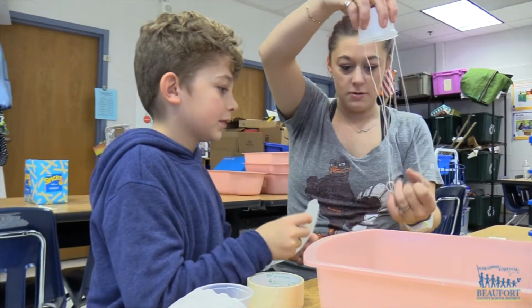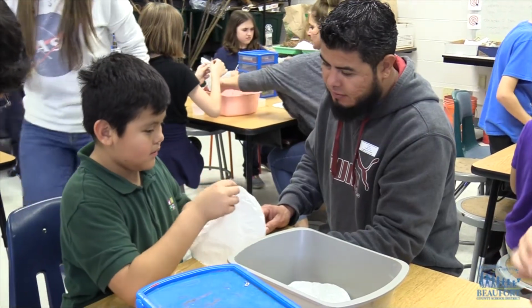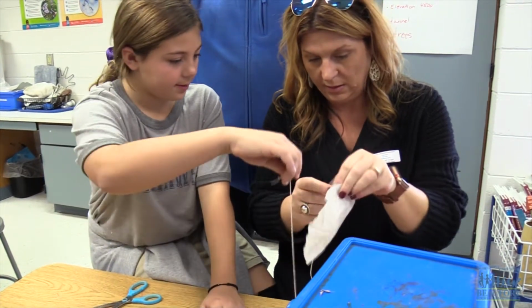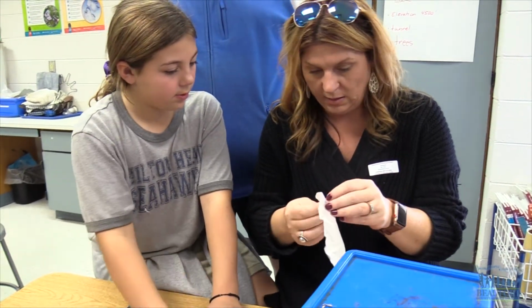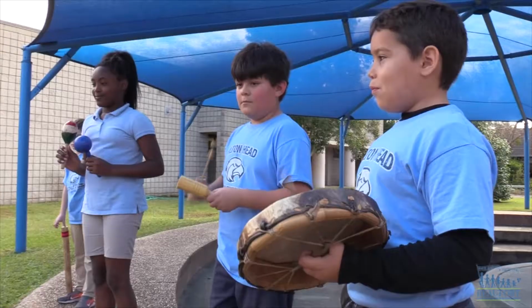We were using recycled juice boxes from when we had breakfast, and coffee filters, and string and tape. You have to try to get to your soldier safely by making a parachute, and if it falls over or he falls out, then you have to try it again.